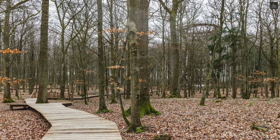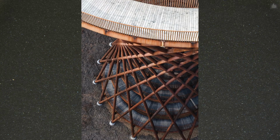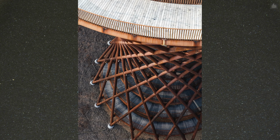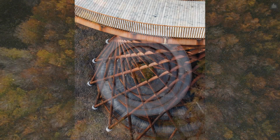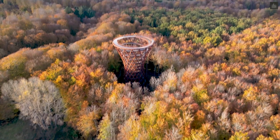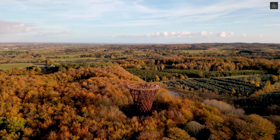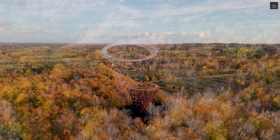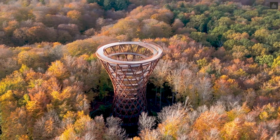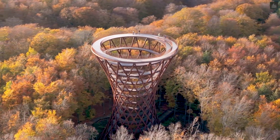The materials used, Corten steel and PEFC-certified oak, were chosen for their durability and ability to blend with the forest environment. The tower's construction was carefully planned to minimize disruption to the forest, utilizing an existing gravel road and a temporary access path. Since its completion, the Camp Adventure Tower has received numerous accolades, including a nomination for the prestigious Mies van der Rohe Award in 2022.